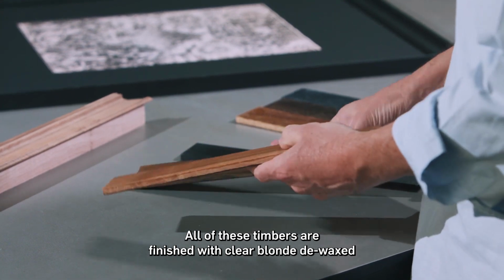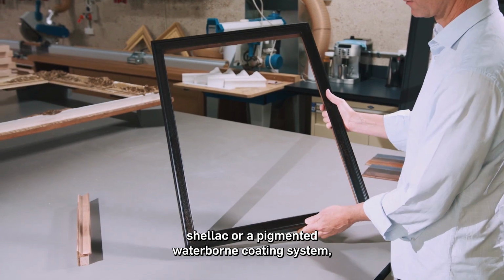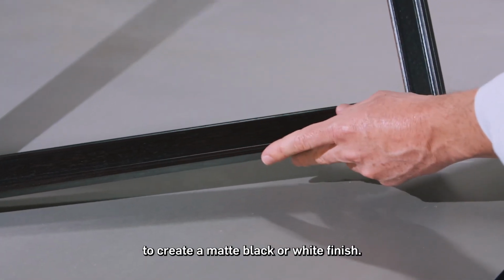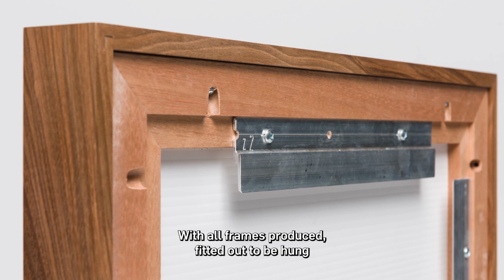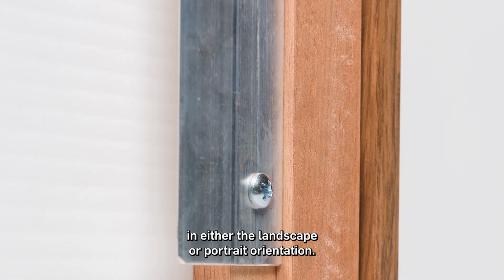All of these timbers are finished with clear blonde de wax shellac or a pigmented waterborne coating system to create a matte black or white finish. We've also switched from using D-latches with our standard frames to using an aluminium split batten, with all frames produced fitted out to be hung in either the landscape or portrait orientation.